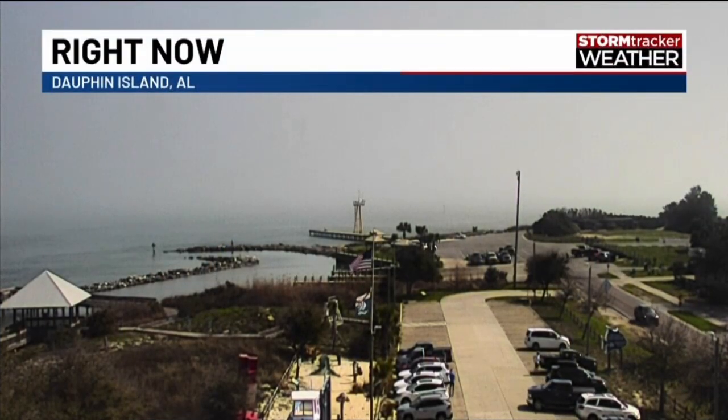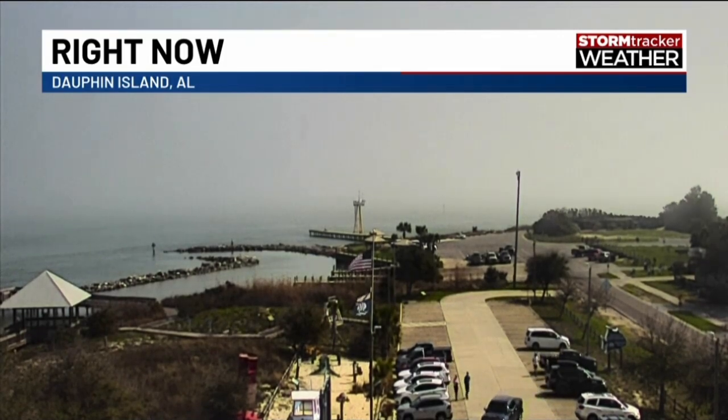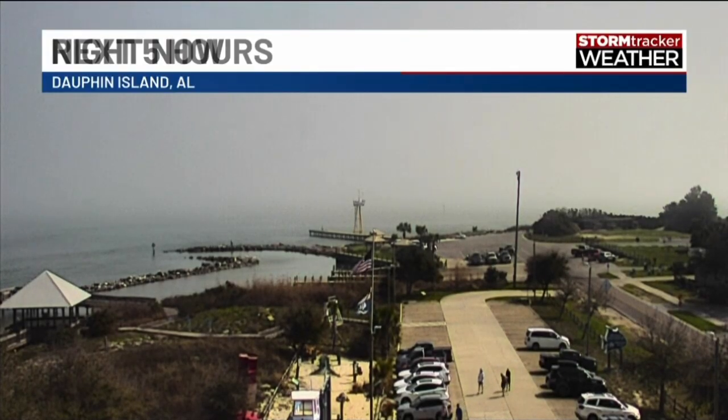It's one of those things we call advection fog, when the water is super cold and the air temperature is super warm. It basically causes condensation in the air, and this is why we're getting that look over in Dauphin Island right now. You can't really see the water out there because of that advection fog forming. It's a little breezy out there. You can see that flag waving as well.